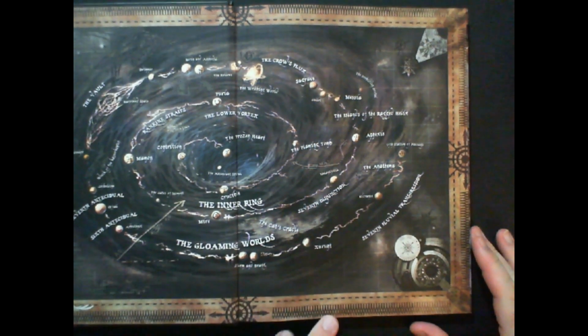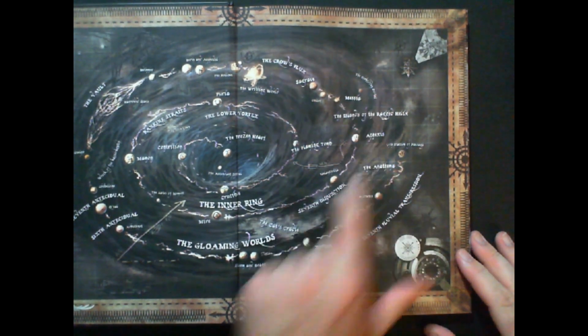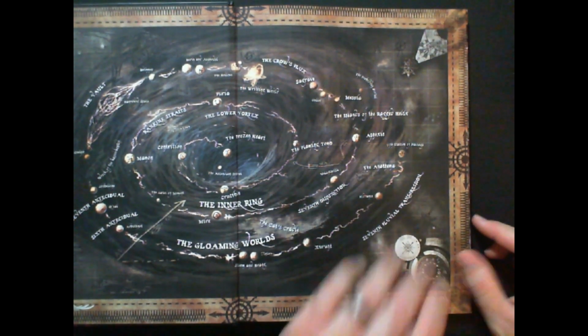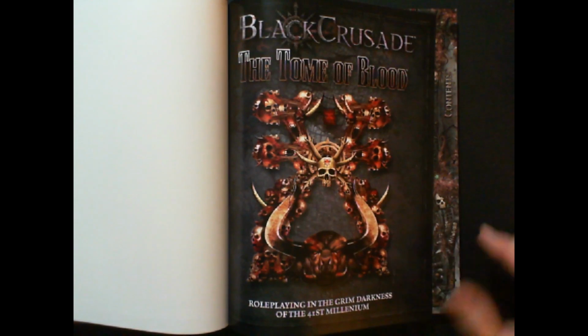So in the inside cover, like all the books, we have a map of the galaxy. You see Masia right over here. There's Crucible, and that could be Messiah. I don't know. It's probably pronounced Messiah. Really cool artwork throughout this book, just from cover to cover.